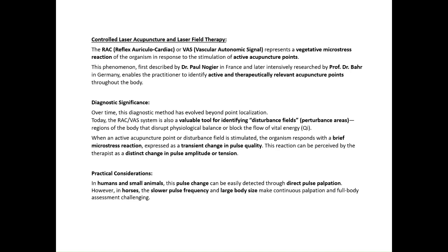And when those points are stimulated, the organism responds with a brief microstress reaction, visible as a transient change in pulse amplitude or tension. The beauty is in the adaptability. If the pulse shifts, the therapist can tweak laser parameters or frequencies instantly, making the approach both precise and responsive.